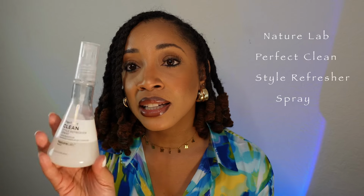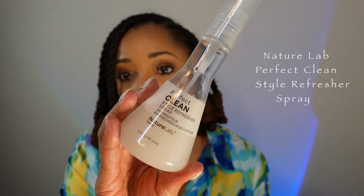Also, in terms of refreshing, when you're refreshing to get that moisture back too, what I like to have is some sort of mild cleanser for my scalp because, you know, with debris and dust and product buildup, that can be a thing. And I really love this Perfect Clean Style Refresher Spray. It is amazing. My scalp feels very fresh and clean. It absorbs a lot of the oils. So this is a good buy.